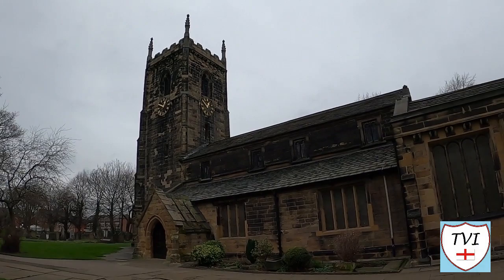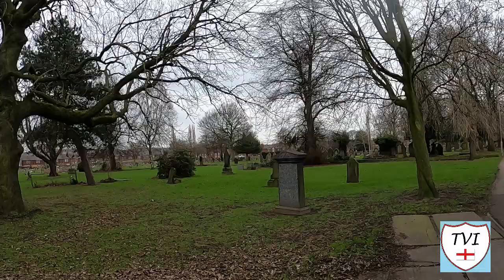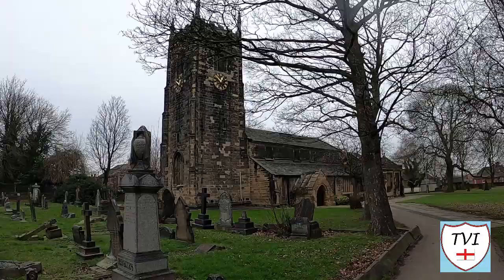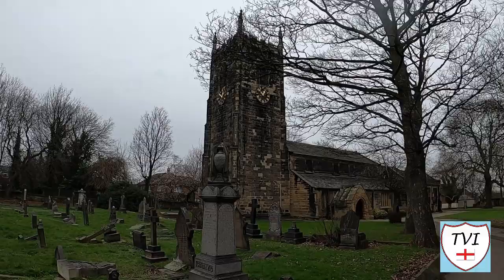The building is built of mainly coarse-dressed sandstone blocks under a stone slate roof and consists of a three-bay chancel with a south chapel adjacent. There's a four-bay nave with north and south aisles and a clerestory. A tower was added to the western end in the 15th century. In the 19th, clergy and choir vestries were added as well as an organ chamber. The building was granted Grade 2 listing status in 1965. It was internally reordered in 1991 and again in 2019.